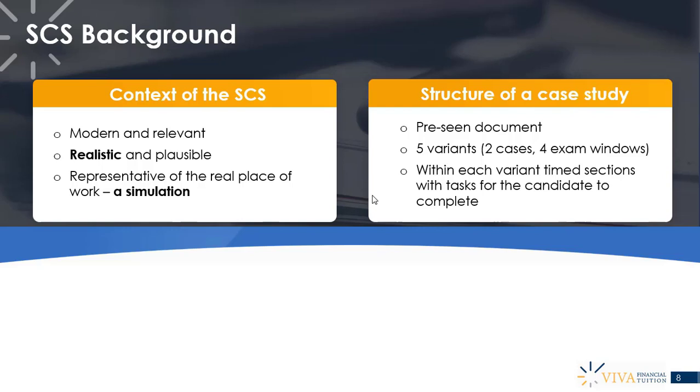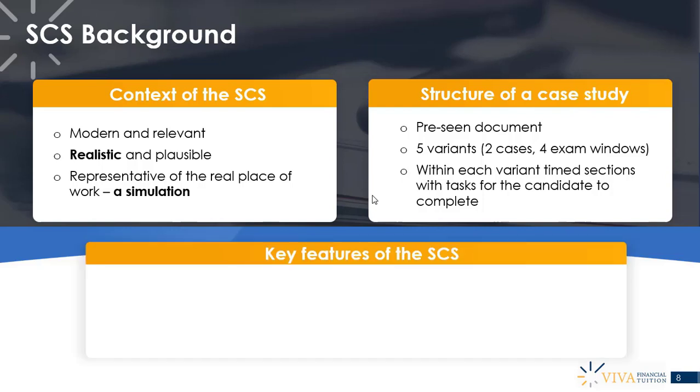Within each of these 5 exam variants, there are timed sections with tasks for the candidate to complete, which we'll talk about in a little more detail now. It's important to point out that just like the objective test exam, the case study exam is a computer-based assessment. But unlike the objective test exam, it is marked by a human being. You might recall from your objective test exams that straight after the exam, you are given a pass or fail provisional mark. That's not the case with the case study. Unfortunately, you need to wait 5 or 6 weeks before you receive a mark.